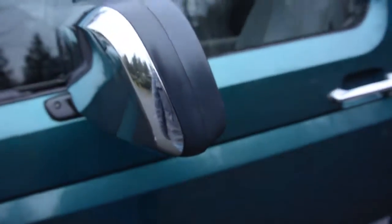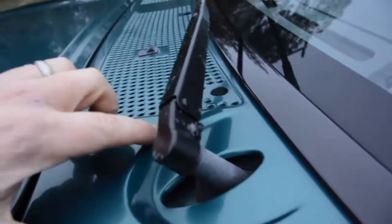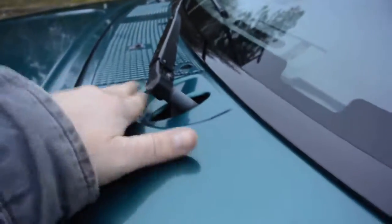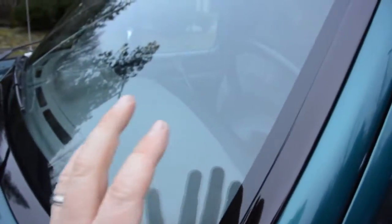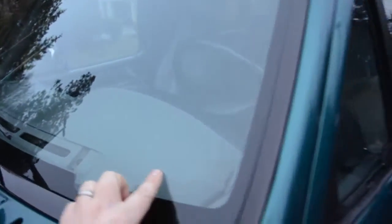Plastics around the mirror are nice and soft. The chrome's in good shape. Again, no paint lifting or anything. A common area for these to get lifting is right here and right here because the wind will beat off of it, but that's all in nice shape. All the windows are in good shape. No leaking or cracks or chips. The front windshield is not original. It's been replaced at some point.